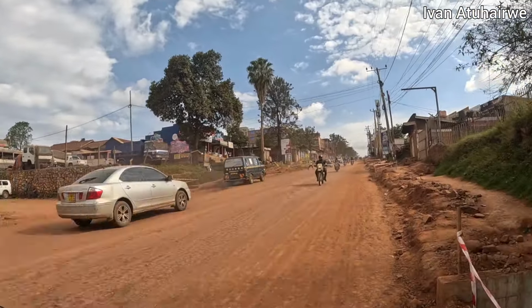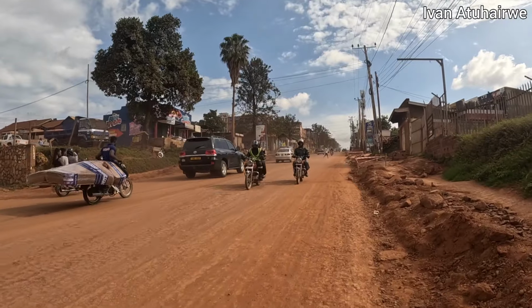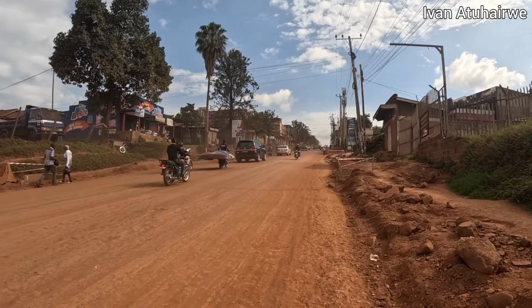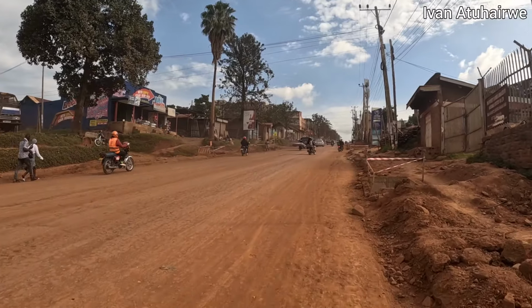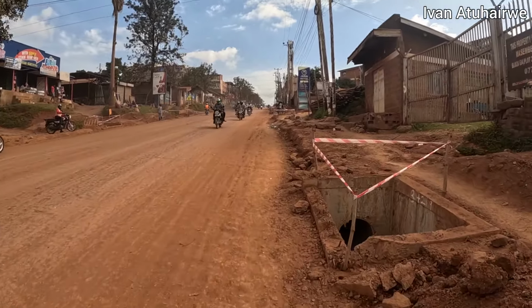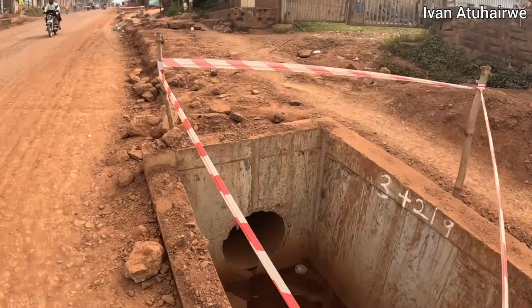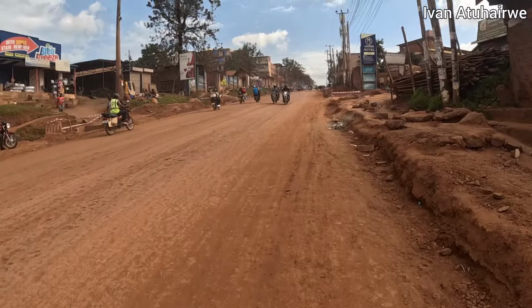And the other thing, they say they are going to be putting traffic lights, sorry, street lights. I don't know why I call them traffic lights. So they are going to be putting street lights, so it's going to be lit. That is one of the other things that they talked about. Well, let's go and see what happened.